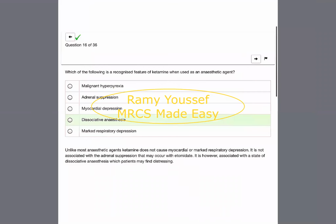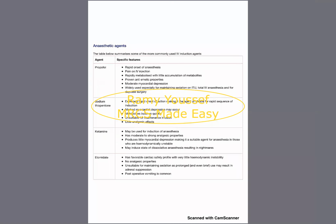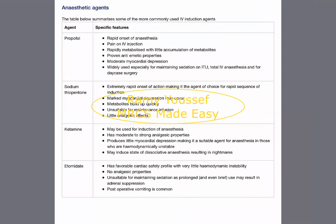So by practice, we can know the common questions we are asked about. As you said, malignant hyperthermia, we said about suxamethonium; adrenal suppression, about etomidate; myocardial depression, about sodium thiopental; and respiratory depression with propofol.